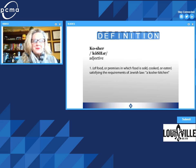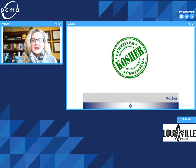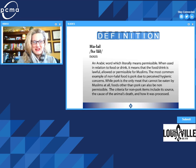So, that's kosher. If it's kosher, it's going to say certified kosher. Your hotel, if they say to you, we can cook a kosher meal, they can't. You want to make sure that anything you do is certified kosher, and when you serve it to the guest, it will be marked and it will say that. So you really do need to be careful about that. There is no fudging when it comes to kosher.